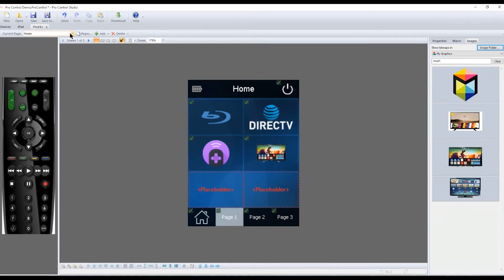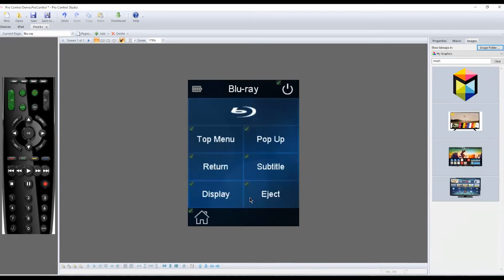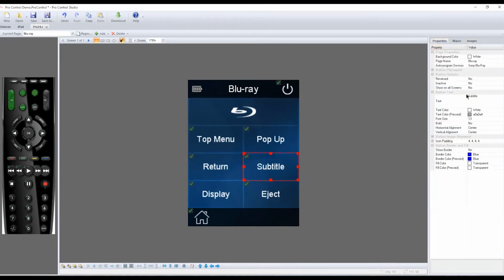You could also swap graphics on your regular devices. So for example, on my Blu-ray, if I wanted to give my client, let's say, a Netflix button, let's sacrifice this subtitle. We're not going to need this for now. So I'm going to go to my properties. And remember, every time you click on something in Pro Control, there's always a property window. I'm clicking on the subtitle button. Well, here's the subtitle property for that button. I'm going to erase subtitle by removing the text here. I can change font color and all that. But what I want to do here is I want to put a Netflix button on this.